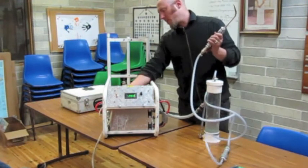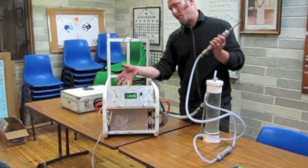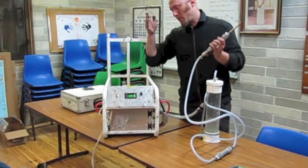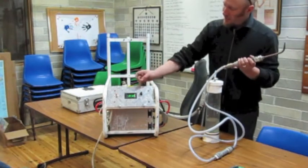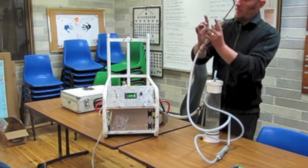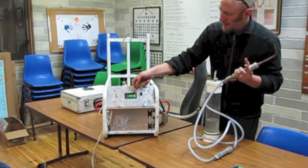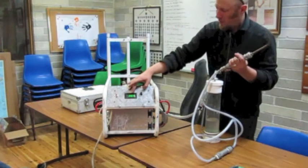So this is the power box and this is the power controller. And this is called a pulse width modulating system. It pulses the current. And you can control the amount of amps by the spacing between the pulses. Okay. So at this stage, the pulses are really far apart. So there is no power.